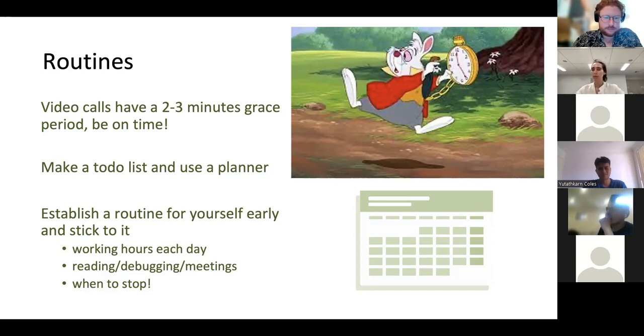So it's really important from the get-go that you decide how you're going to structure your day, whether you're going to be working at the same time as your supervisors or whether you're going to be working at a time that suits you and just overlapping a little bit with them. It's really good to chat to them about that. Chat to them early in your first meeting if you can, so that you can make it clear from the get-go what's going to work for you and what is going to work best with the research group you're going to be joining.